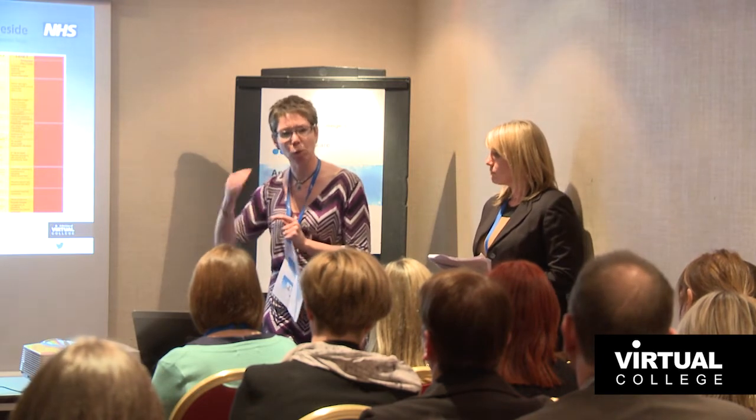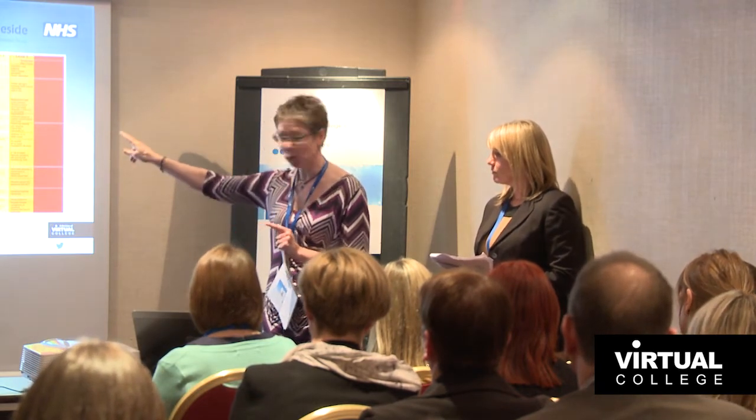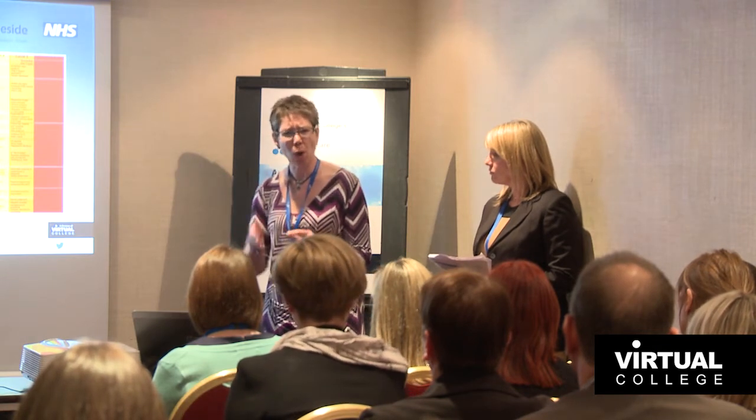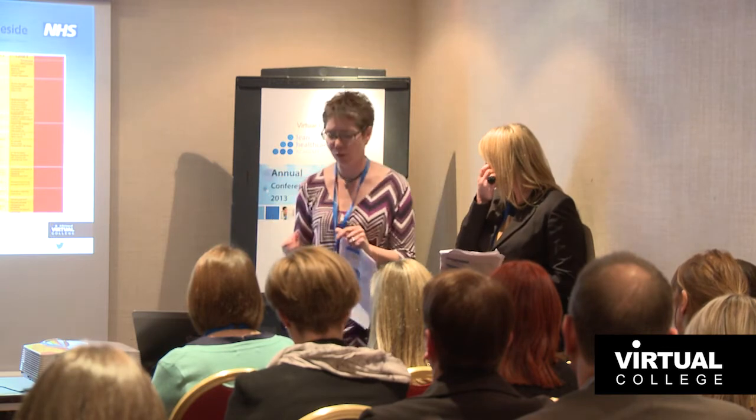But then again, we've been working with the teams to think, actually, if somebody's in that yellow and green category, so they're almost independent, why are they still in hospital? What is it they're waiting for? Can we send them home with support of community teams? So it's evolving and growing as it's being used for lots of different things.